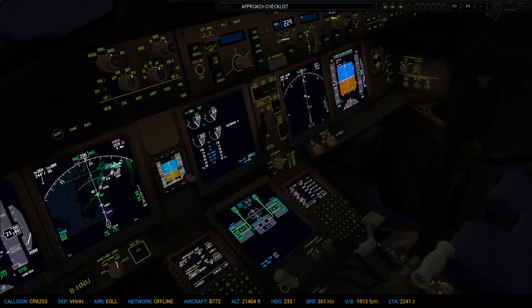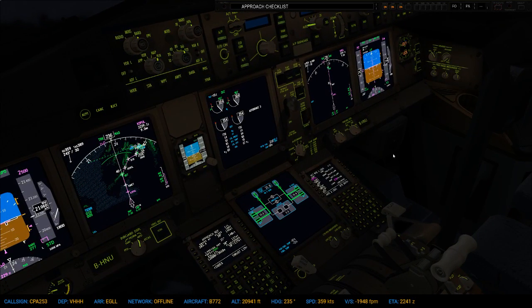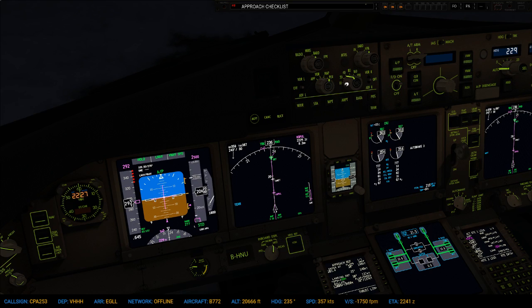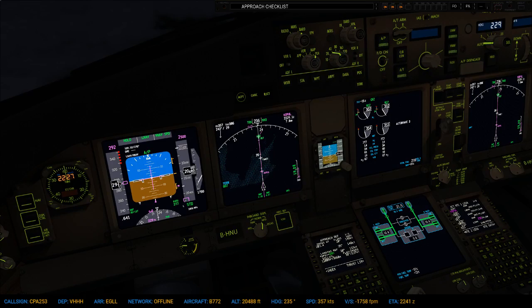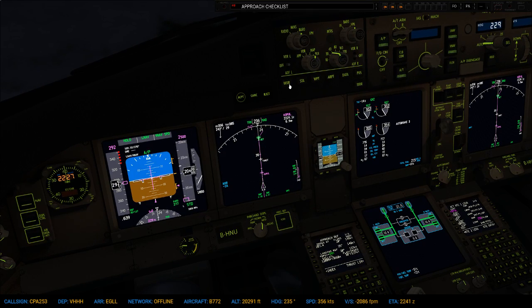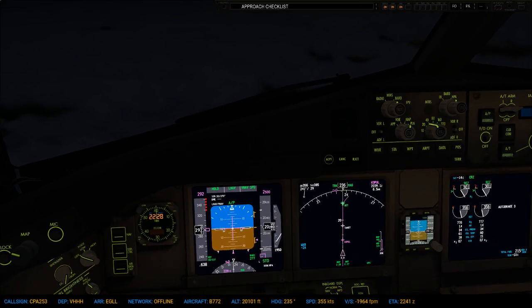The amount of fuel that we actually have, we are expecting just shy of 20 tons left when we actually touch down, so that's actually not too bad. Speeds are good. Turn the weather on now. I'm interested to see what kind of weather we are actually getting into.